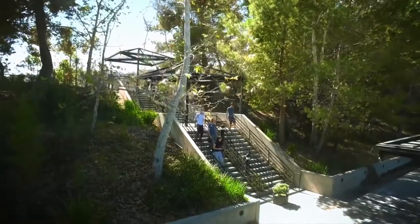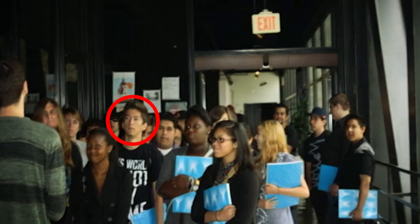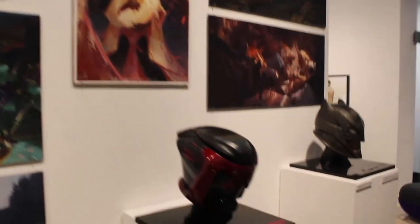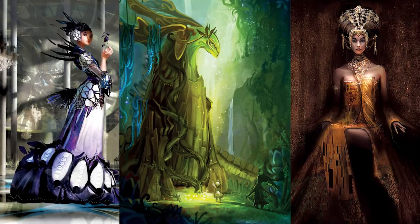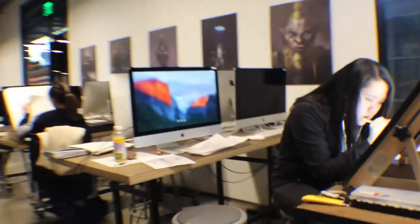In my senior year of high school, I had the opportunity to get a field trip to ArtCenter to look around. And there I am right there looking very amazed and mesmerized. What sealed the deal for me was when we got a tour around the gallery and I saw all the amazing artwork by students. And this was made recently. Everything was from the prior term. And I was very blown away by what students produce here.